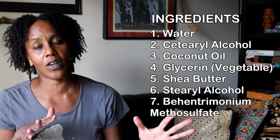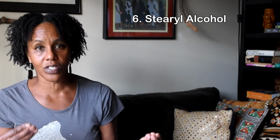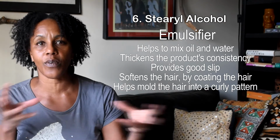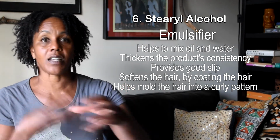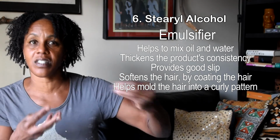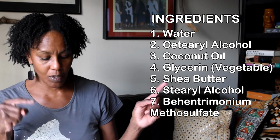And number six, stearyl alcohol. Another good alcohol you'll commonly find in hair products, and that is also an emulsifier, helping to blend the ingredients together to make a nice cohesive blend of all the ingredients, so you just have one nice consistency. And then last, number seven, behentrimonium methosulfate.